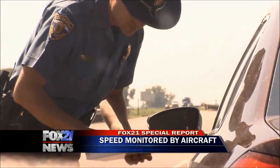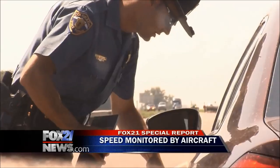Use your shoulder to get up to a little bit of speed. Be careful merging back into traffic, and drive safe today. The state troopers also say that the reason they give tickets is because they want the drivers who have a bad habit to have that correction and to make the roads safer for Colorado citizens. Back to you guys.